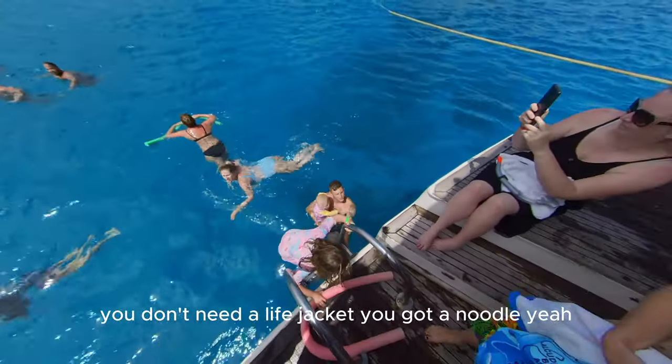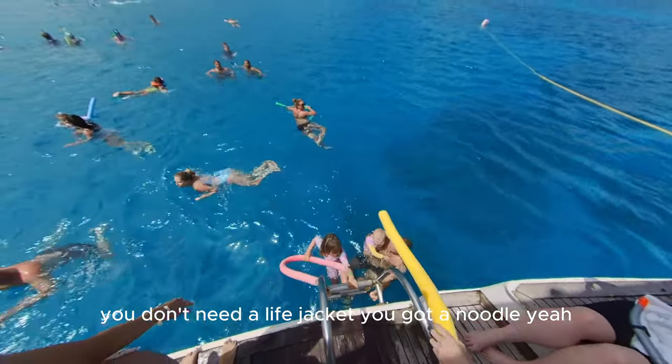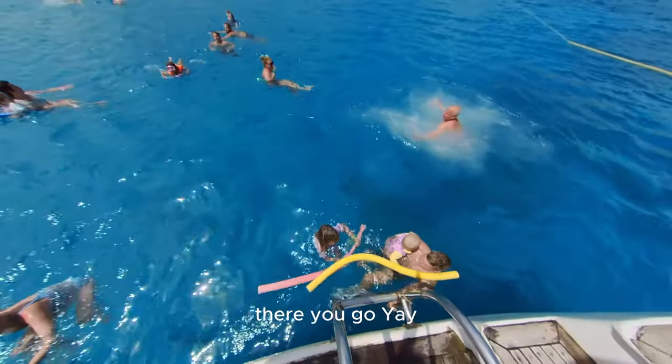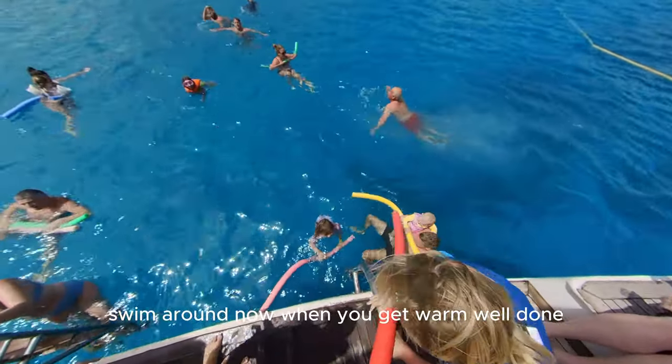That's my girl. Got a noodle. Up, honey, go. Show him where you are. You go. There you go. Yay! Swim around now when you get warm. Hold on.